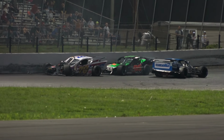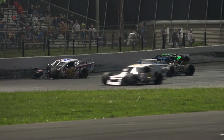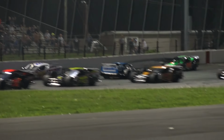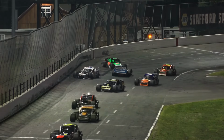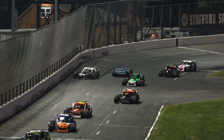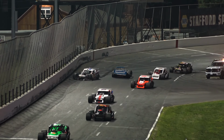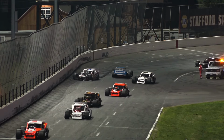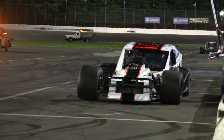Wade Gagner, Kurt Brainerd, and Troy Talman all get collected in an incident off of turn number 4, and some pretty good right side damage to the Wade Gagner car. Kurt Brainerd looking to pull away in the 96. And maybe the Talman machine, we're not quite sure. We just caught the tail end of that, but doesn't look good for him or Wade Gagner. Kind of a heartbreaker for Wade, who was looking just to get some lap time and finish this one out.